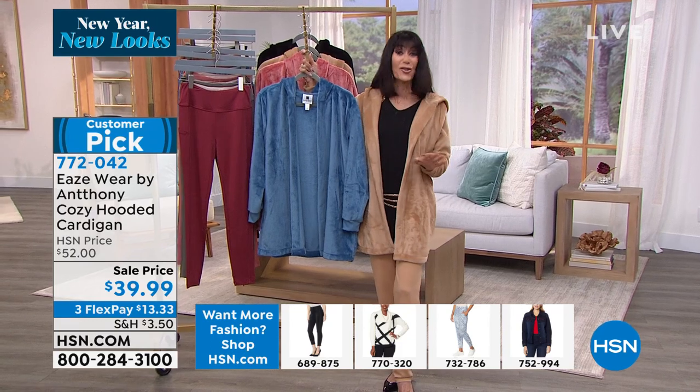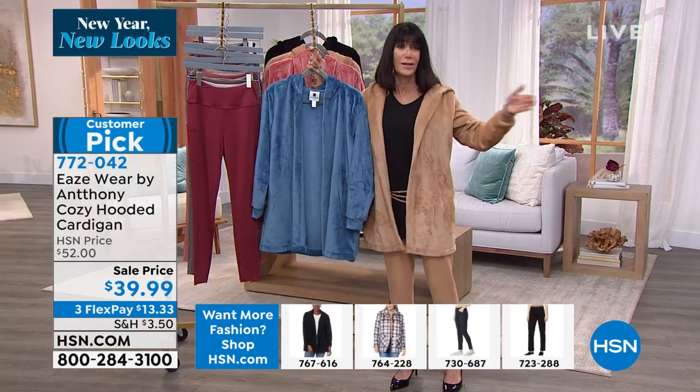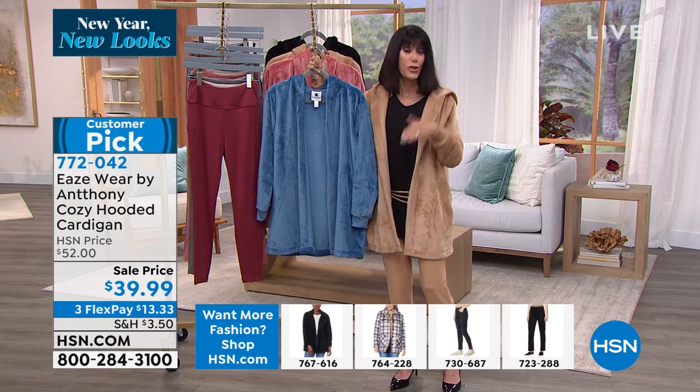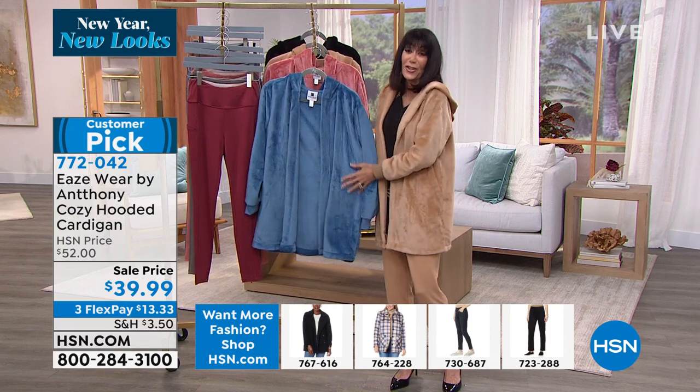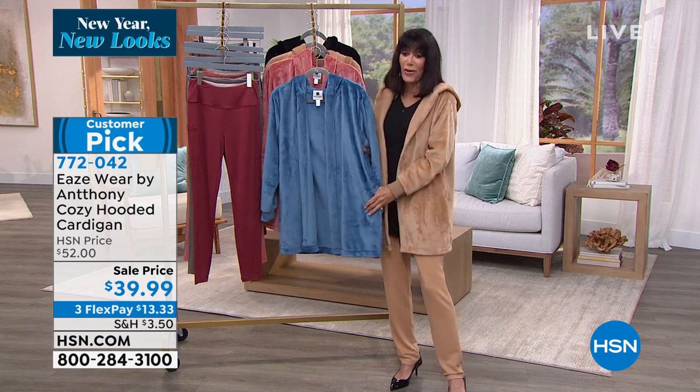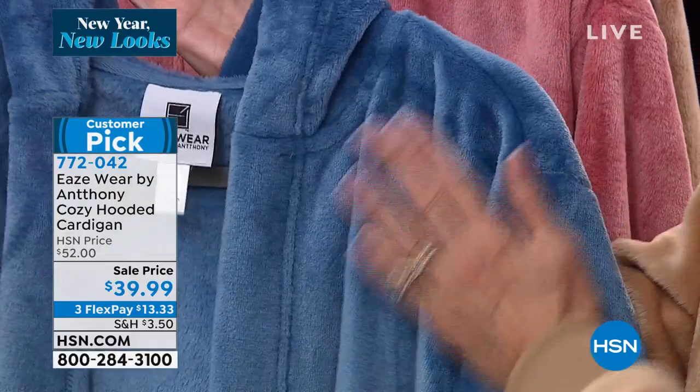So we don't do like the stores when you walk in and there it is. I always say it's on the rack. You have no idea who tried it on. These come to you brand new. You still have a return policy. And then you have the chance to come on into some of our top pieces. It became a customer pick, Antthony, at $52.